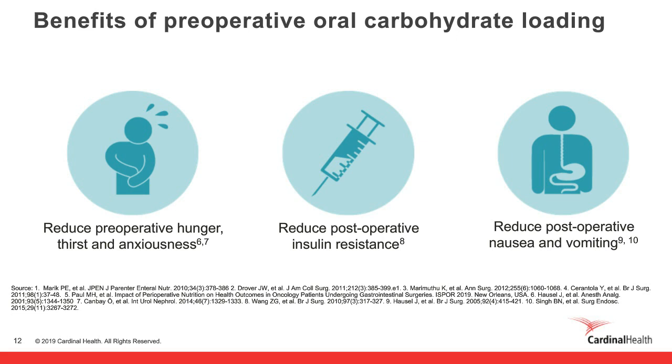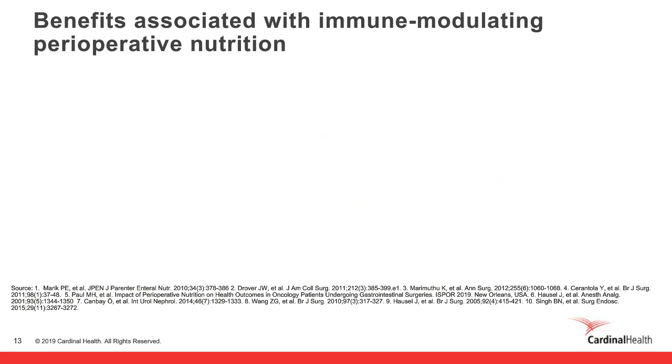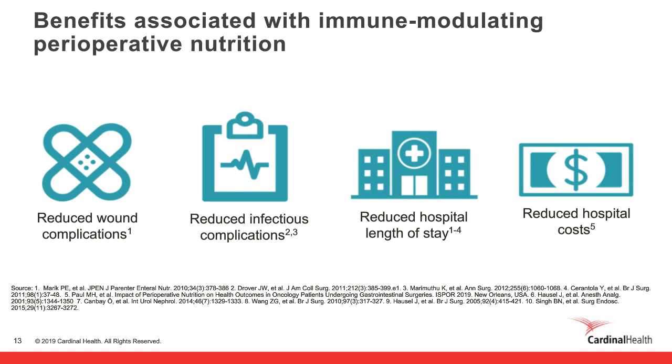On the next slide, we're going to look at adding the use of immune modulating perioperative nutrition. And we also know that there are dozens and dozens of randomized controlled trials looking to hold up these outcomes. So first of all, we see decreases in length of stay that are related to reduced wound complications, reduced infectious complications, and then also related to that reduced length of stay, we also see reduced hospital costs.